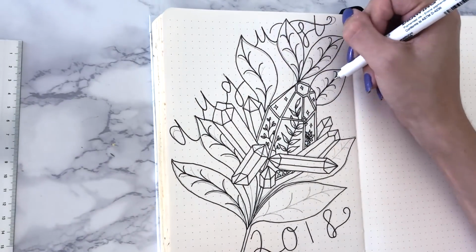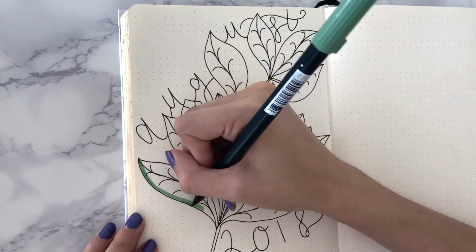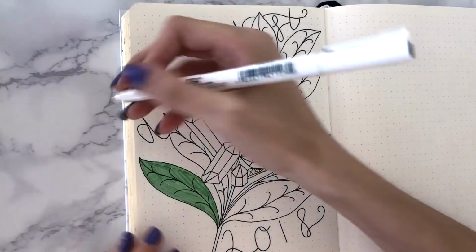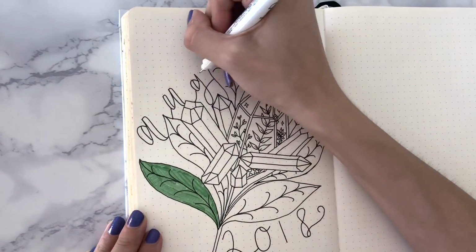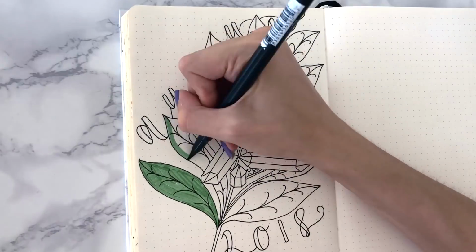And this is also the darkest black fine liner I've ever used, and I just love how thick and bold the lines are. So that one is called the Le Pen Technical Drawing Pen in .03.